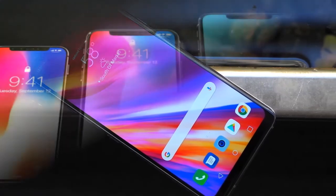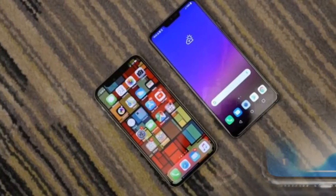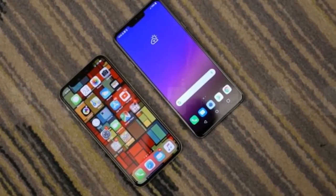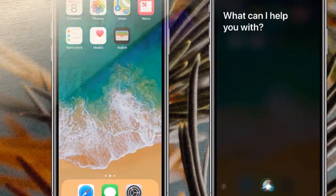Although the iPhone X lacks the AI camera features found on the LG G7 ThinQ, it doesn't seem to need it. Photos on the iPhone X had more vivid colors, better depth, and finer detail than what we saw on the LG G7 ThinQ. Winner, iPhone X.